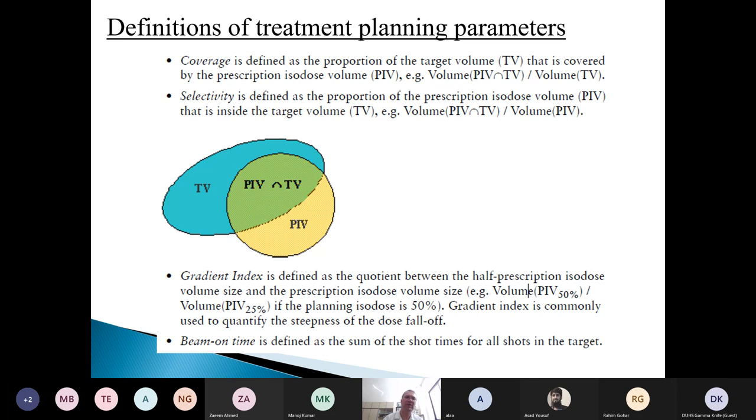So selectivity is basically showing the ratio of the volume which is covering the target volume divided by the volume of this isodose line. The perfect number would be, this ratio would be equal to 1. I would say when you see 0.8 and higher selectivity, you already can talk about a relatively good treatment plan, or actually a very, very good treatment plan, I would say.